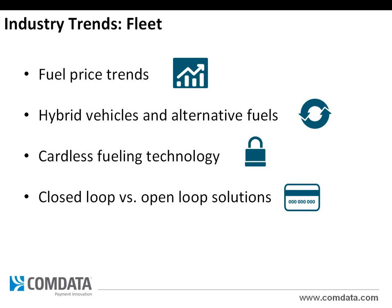Part of managing an effective fuel program is taking that information and being able to score your drivers and look at the vehicles that have the best fuel economy and the lowest overall mileage cost. Discount programs. Anything you can do to lower your cost of fuel is an important factor in the overall cost of managing a program.